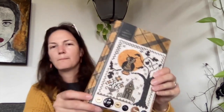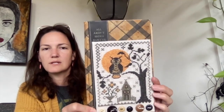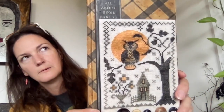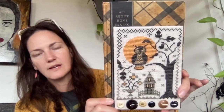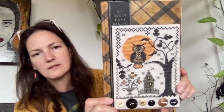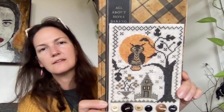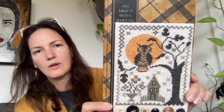And another one I pulled that's a previous finish is the Blackbird Spell of the Moon. I finished it on this book, which is falling apart because it's like 90 years old, and I got it at a yard sale, out of a free box at a yard sale. But it just looks really cool with this piece and all the antique buttons that I sewed on. I really like it, so I just stand this up in my kitchen window.